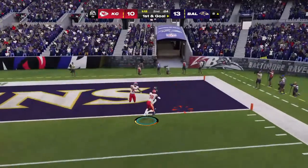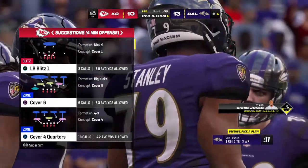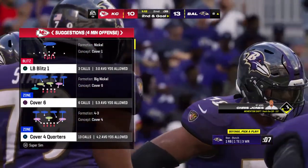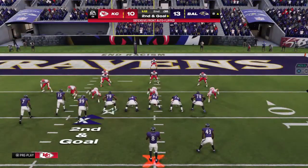Jackson. Now a quick throw there, but it's going to be incomplete. I see the surprise in your face there, partner. That is a rare incompletion from him. He's been on point this entire game. He has percentage completion-wise way up. Not that time. Nothing on first down, so the ball remains at the 8-yard line.